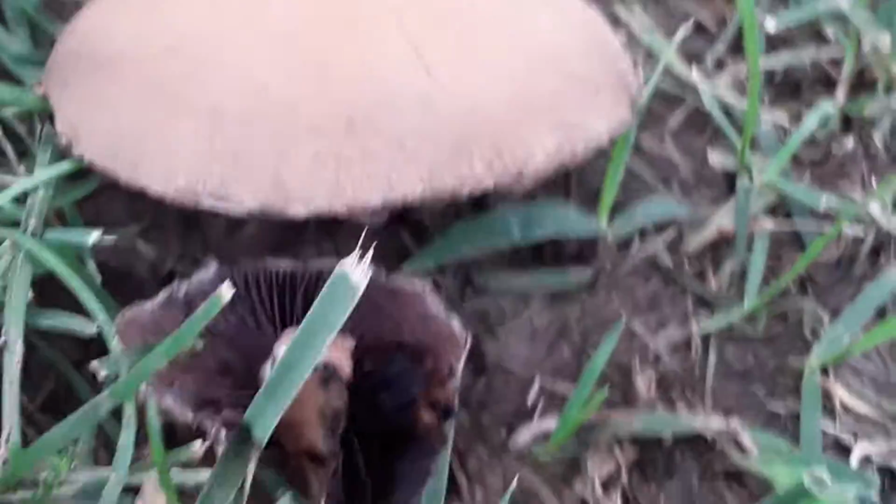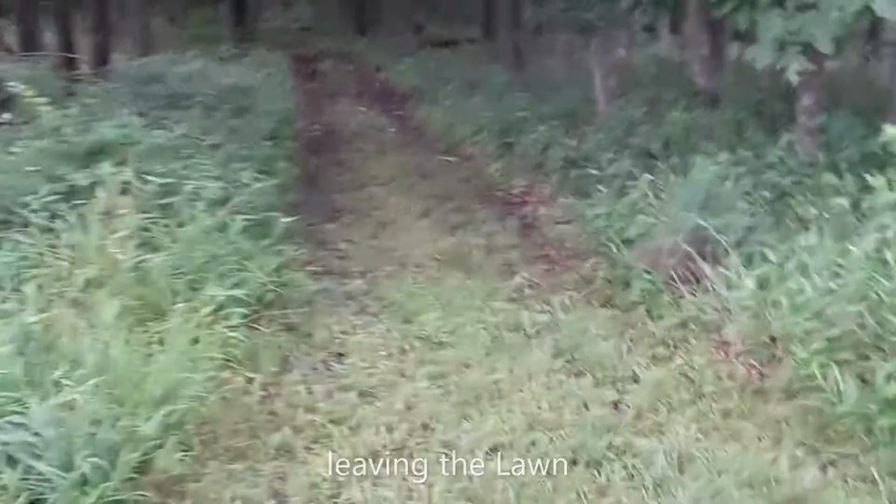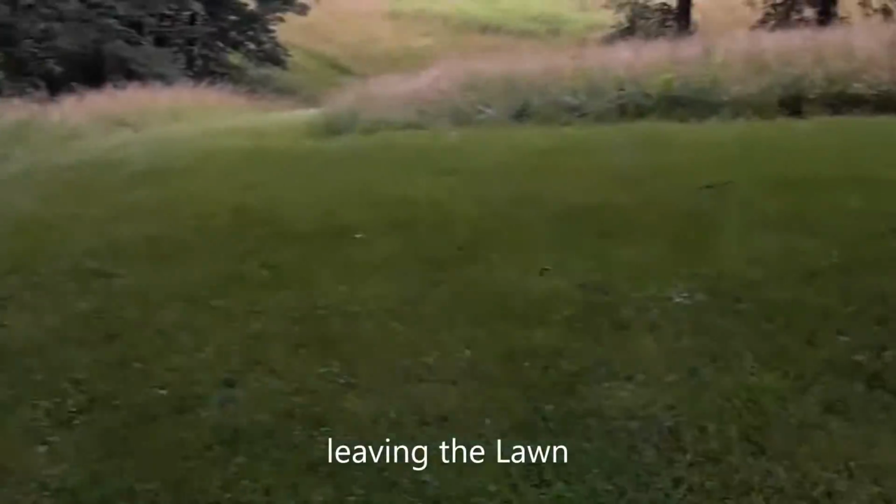There's another one next to this stick. A little baby coming up over here. Here's one that I cut earlier. These turn brown, so I don't know who this is, but let's keep going. Here's the entrance to the path. We have this big mowed area here. It's just beautiful. I'll take a look.